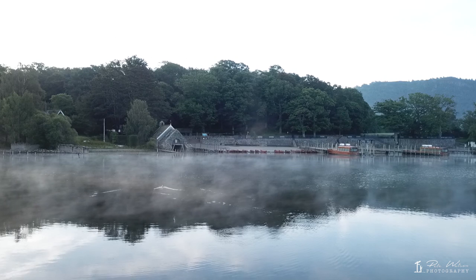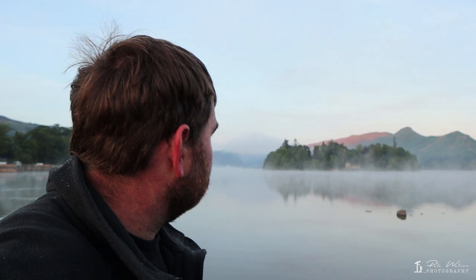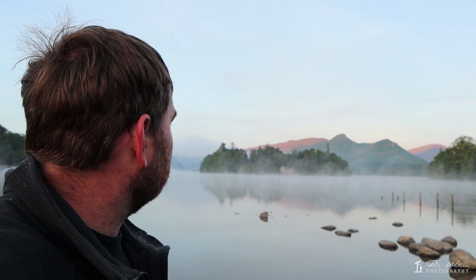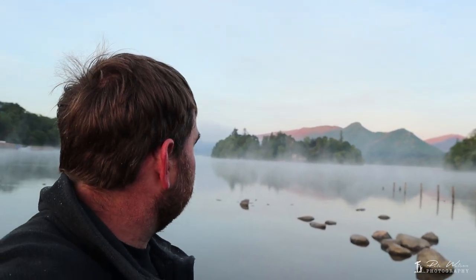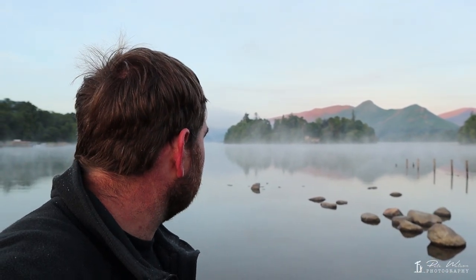Now I've been really lucky this morning. I checked the web forecast last night and knew it was going to be a fairly decent sunrise, but I've come here and we've got a nice bit of mist, and that really lends itself to some really lovely, atmospheric images. It just adds that extra element. And now I'm starting to get a little bit of sun coming up onto the fells. I'm really wanting to capture a little bit on Catbells. That will be absolutely perfect, so I'm just waiting for that.